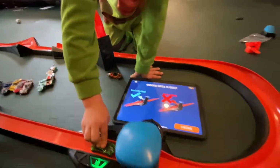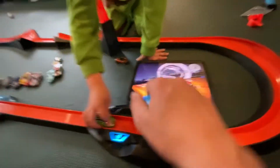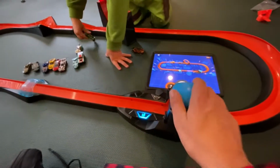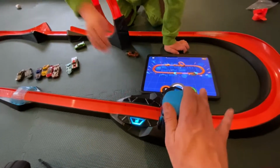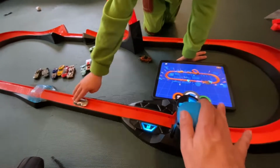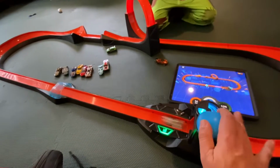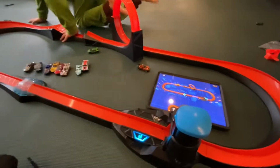Smart track. Continue. Let's see if... All right. Here we go. Let's see. No. Let's just not use him. Sharky. Go. Don't push it in hard. All right, let's do it again. Let's do it again. You're doing it too fast. Go, don't push it hard. Go. Not bad. And the Sharky is the one that Unspeakable used to win the Hot Wheels ID YouTube.